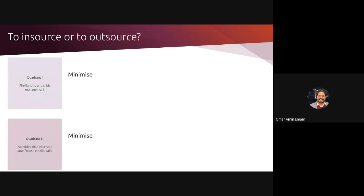So quadrant 1 are activities that include firefighting and crisis management. These activities are usually very urgent and require instant responsiveness. Any other activity is pushed aside till quadrant 1 issues are resolved and fixed. So common examples here would be power failure, outage in critical services and applications, security breaches, for example.